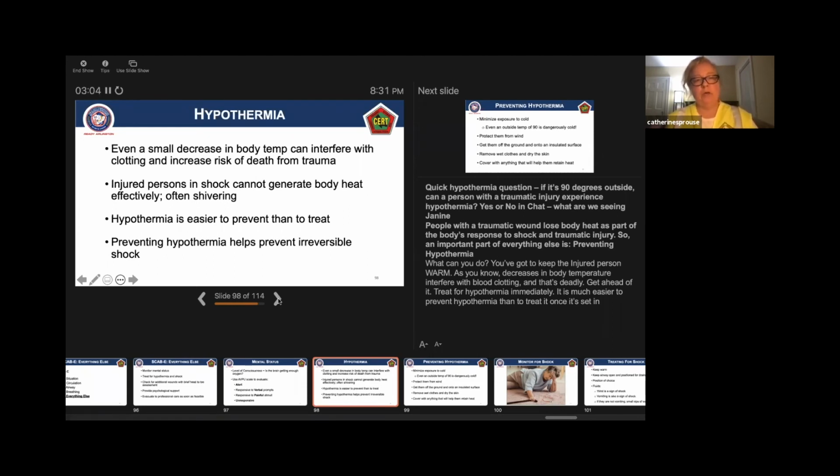As we've talked about already, decreases in body temperature interfere with blood clotting, and that is deadly. So get ahead of it. Treat for hypothermia immediately. It's much easier to prevent hypothermia than to treat it once it's set in. If you're dealing with trauma and traumatic events, assume you're treating hypothermia.